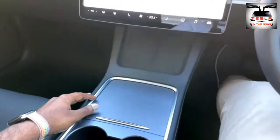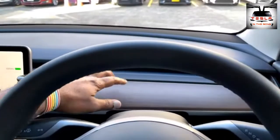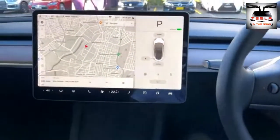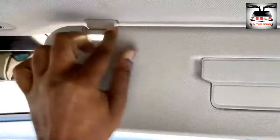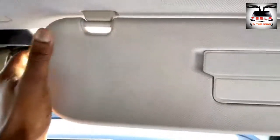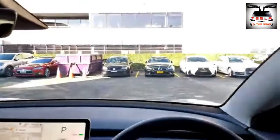So that is that. And because mine is the black interiors, it comes with the wooden finish, which is pretty awesome. And the other changes are, if you look at the windshield here, these are magnetized. So before they used to be clip-on and they used to come off and be quite cumbersome. Now it's magnetized. It just snaps in place.